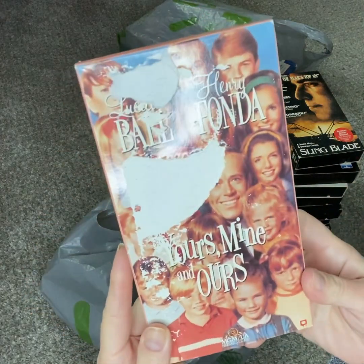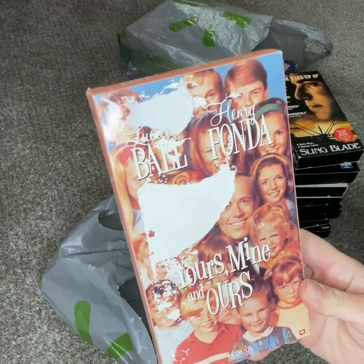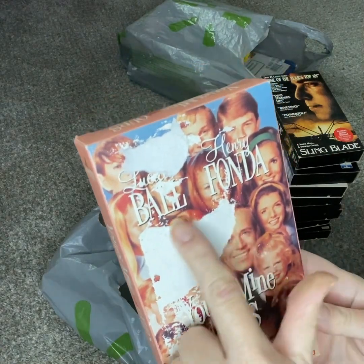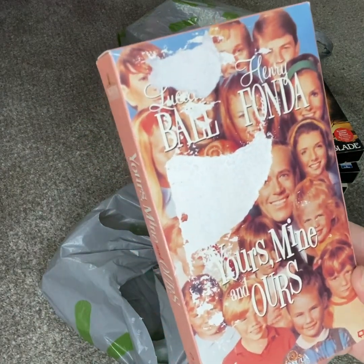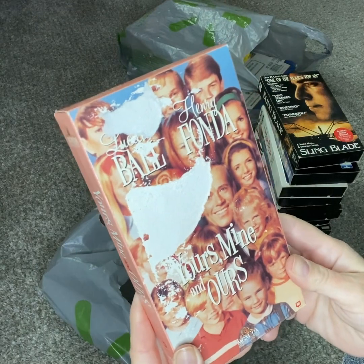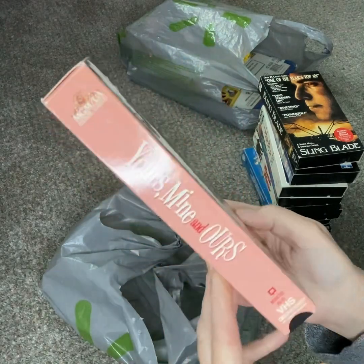Oh, look at that. A sad state. It's all ripped off like it got stuck to another one. Well, if it was in the best condition, you would know that Lucille Ball's face would be right here, because this is her movie Yours, Mine, and Ours with Henry Fonda. And it's cute. It could even possibly be one of my comfort movies, but I haven't seen it in such a long time that I'll have to watch it again to be sure of that.